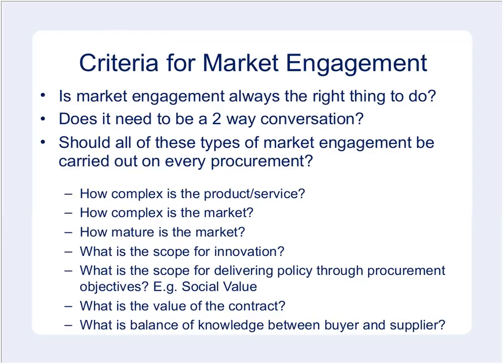Let's try and give it a bit of context. Vehicles, for example. GPP criteria in vehicles are fairly well established. The vehicle manufacturers are fairly well aware of public requirements around particularly cars, maybe less so with buses, which is still a fairly new area, but with fuel efficient cars, that's fairly well established. Market engagement may not necessarily be necessary there, because there are GPP criteria, but it's fairly well established in the market.